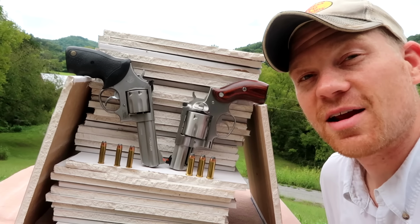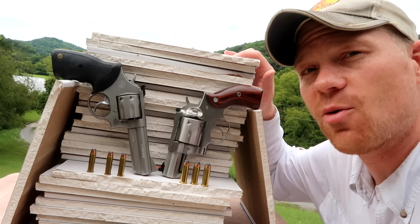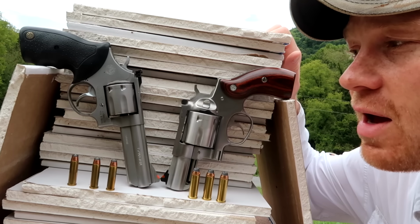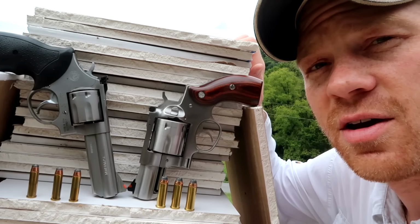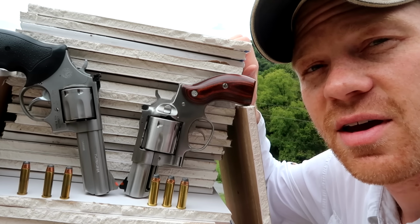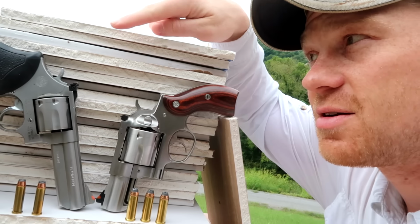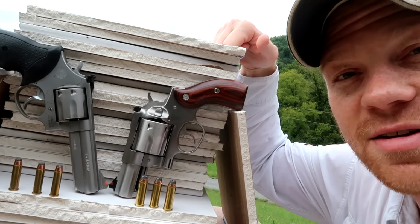Let's go get this set up on the shooting table. Put down below how many layers of drywall you think these Magnum rounds are going to go through. I'm going to go ahead and guess the 357 goes through 6 and the 44 goes through 7. I'm guessing 6 and 7. Let's go get set up and take these shots. I'm excited to see what happens.